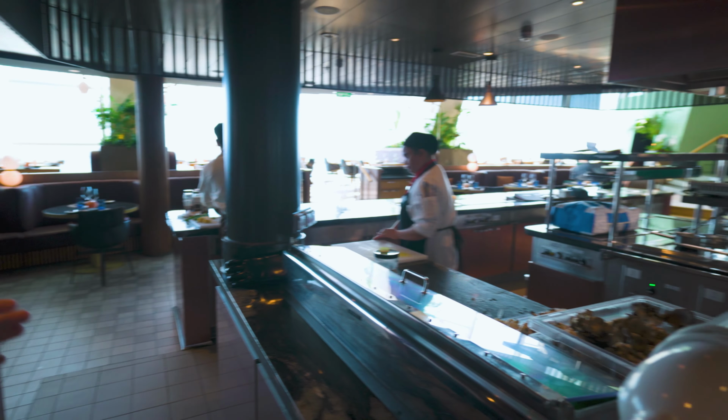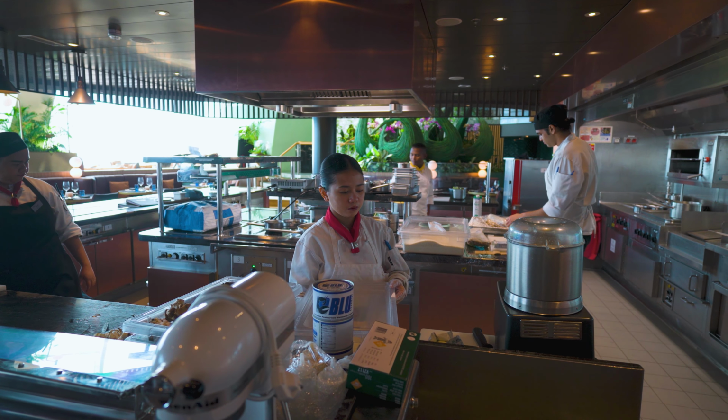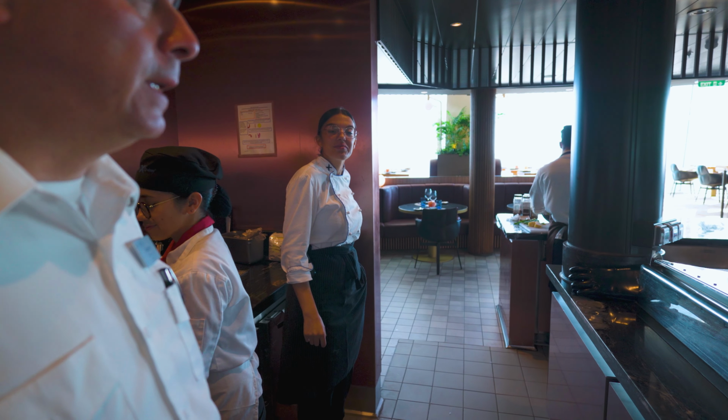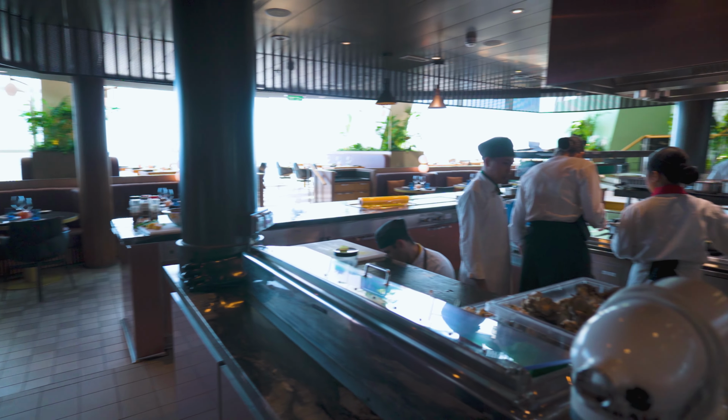That's how it's designed. And you see, they only serve right now in the 60s. They're prepping the food. It's early in the morning. Everything is done a la minute. And it's a lot of work that goes into this. Every sauce, every garnish, everything is made a la minute.